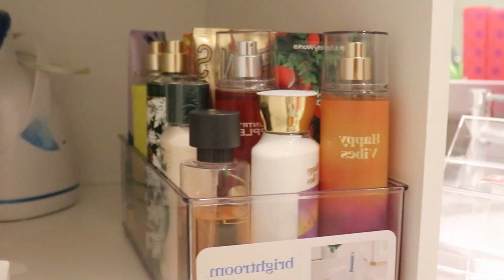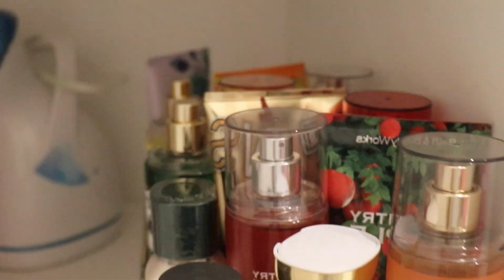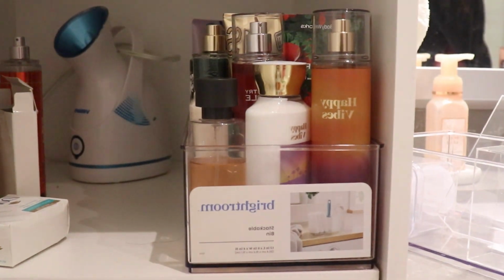It worked! So, this is what we have, and this is all that I have right here. I gotta figure out how to take this off. I probably should have turned it the other way. But everything fit. So let's go to the other side.